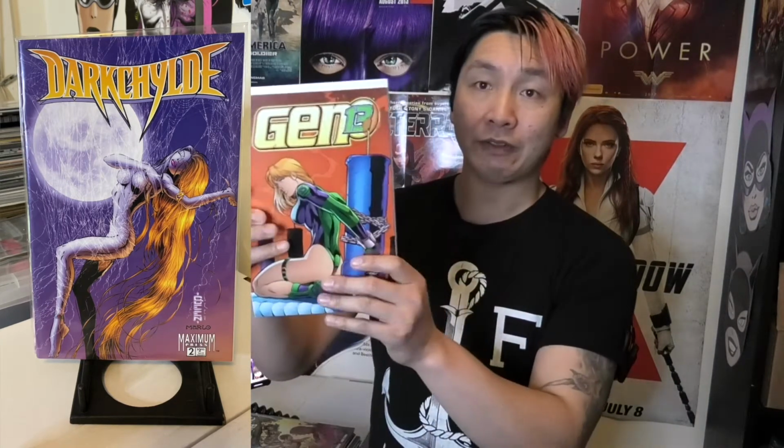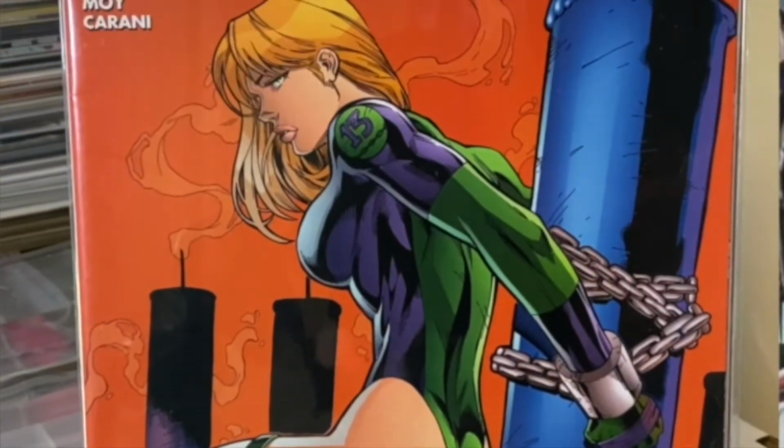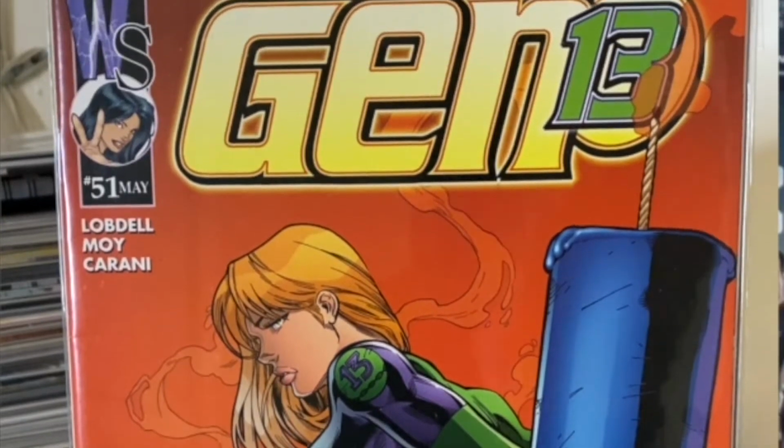So the next series I'm showing is something that's probably a little bit more familiar, a Gen 13 Bondage cover. I believe not a lot of people have seen this cover. I had never seen it the first time I picked it up. Saw it on eBay, and I thought it was a good one to add to the collection. Very nice cover there.